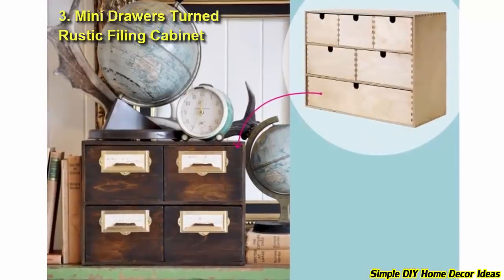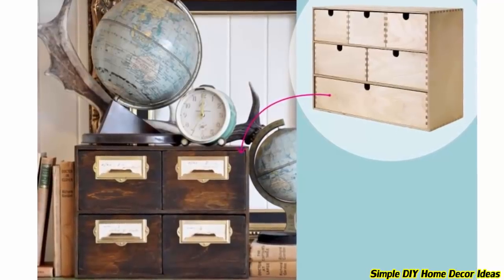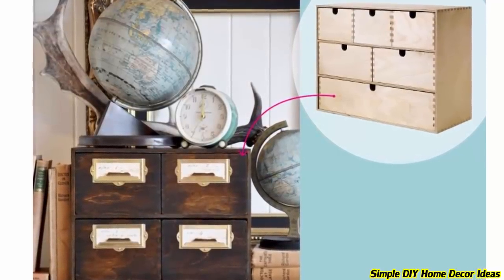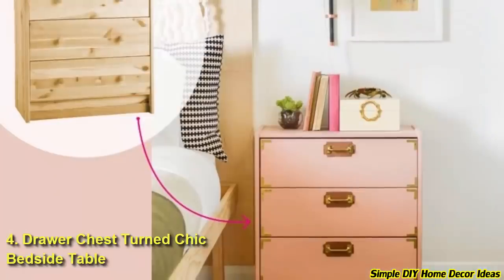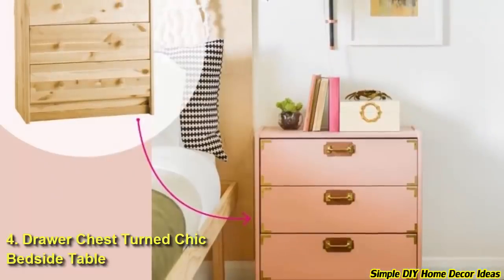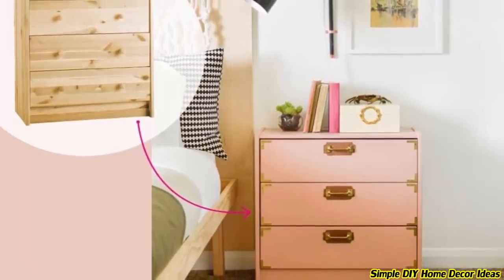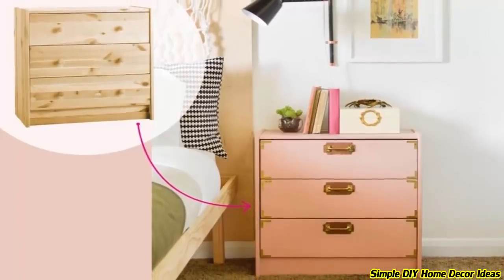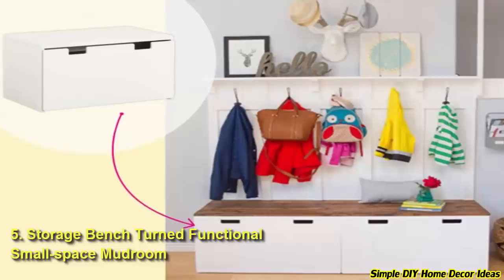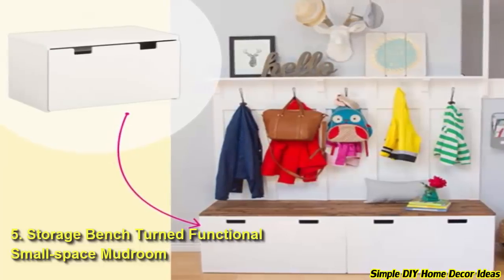3. Mini drawers turned rustic filing cabinet. This $30 set of drawers can be easily transformed into a rustic filing cabinet. 4. Drawer chest turned chic bedside table. A fresh coat of paint and some new drawer pulls transforms a $50 chest of drawers into an elegant bedside table.